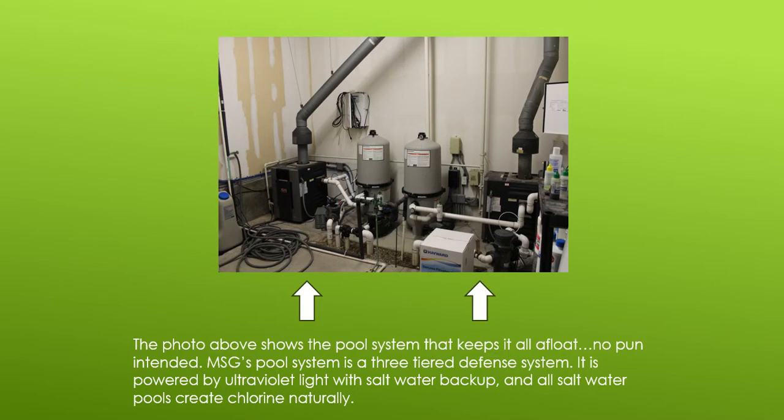Okay. Now this is the system that the pool uses. This is actually a beta system. There are only 3 of these in use right now in gyms across America. It's a triple defense system. They're testing these out for gyms, and Main Street Gym just happened to be one of the ones that was chosen. So again, triple defense, it employs ultraviolet and salt water as a backup system. So it does a good job of keeping the pool clean, according to the staff.